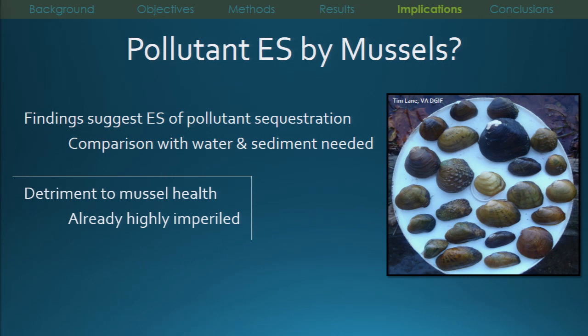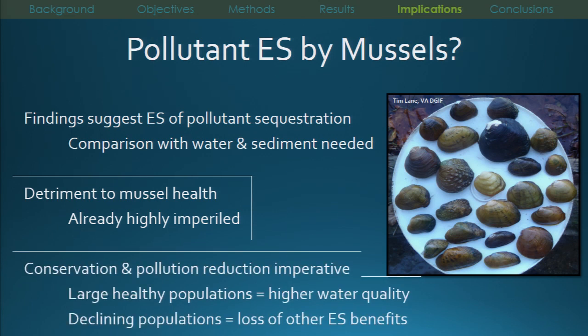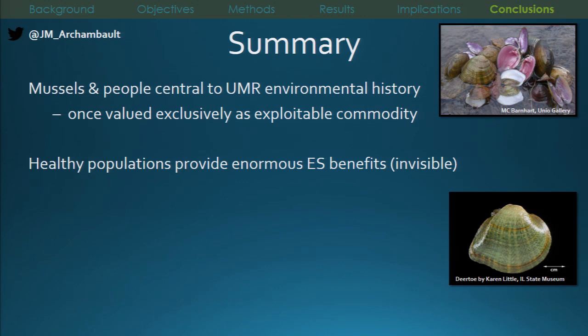Of course, this is a detriment to mussel health, whereas cycling nutrients is beneficial for the mussels. And I mentioned that these are already a highly imperiled group. So it goes without saying, but I'll say it anyway, that conservation and pollution reduction are imperative because large healthy populations are going to equate to better water quality, and declining service will mean the loss of those other ecosystem service benefits that result in things that people care about, like water clarity and color.